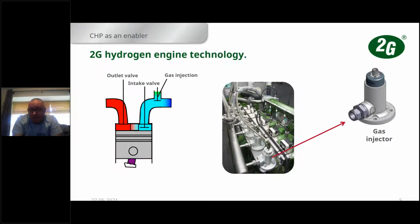And effectively, all we did was play around with the compression ratios of the engine to be able to utilize hydrogen. So in 2011, 2012, we did the first engine running 100% hydrogen. And as I said, for us, it's no great engineering feat in a certain way. It's just a gas. It's just a technique, as long as you can bypass that turbocharger and just inject the gas.